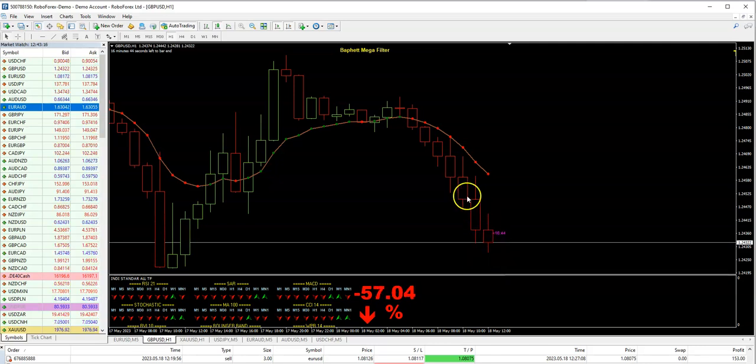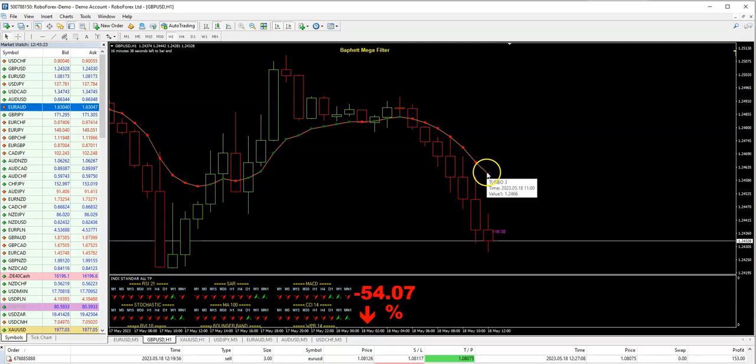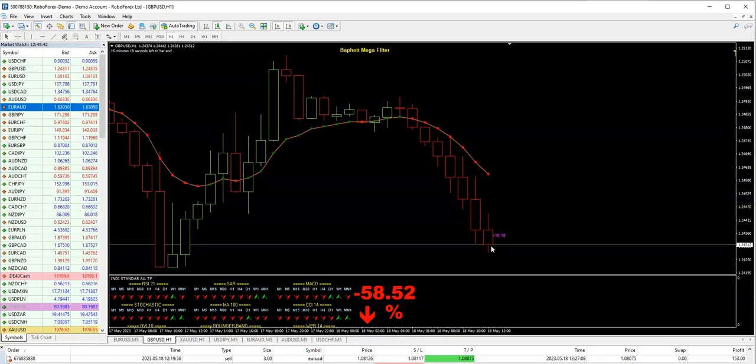Why? Because you have only red circles. So the trend is still bearish. So you can trade, if you want to trade longer, not maybe 10, 20, 30 pips, if you want to keep longer, especially on a higher time frame, keep it until this is red and this is red. You see, it is still a valid trade.